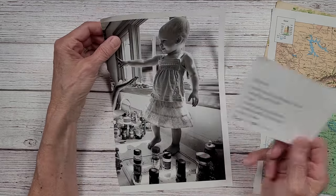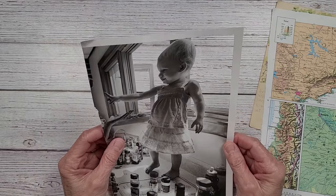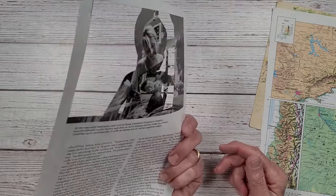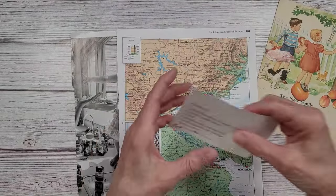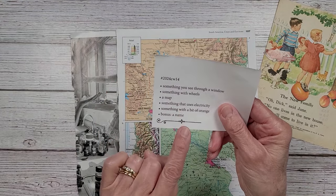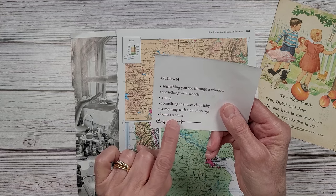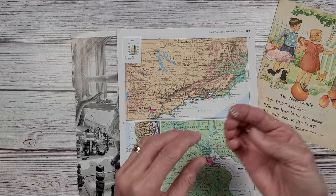I showed you previously the images that I pulled. This is from a National Geographic magazine, so I thought I'd use this. I have my map. We have to use something you see through a window, something with wheels, a map, something that uses electricity, something with a bit of orange, and then a name. And my name is tiny, tiny, tiny here.